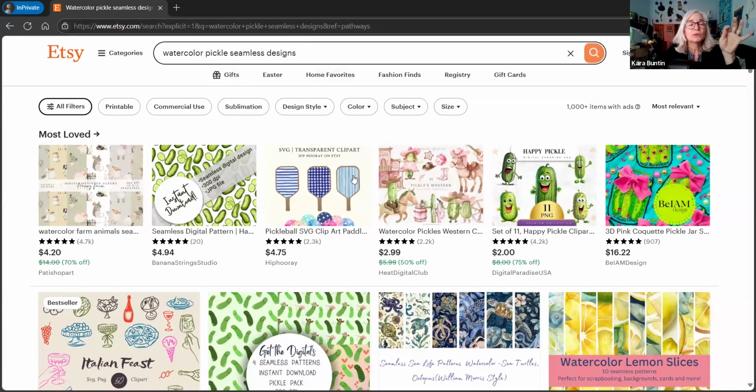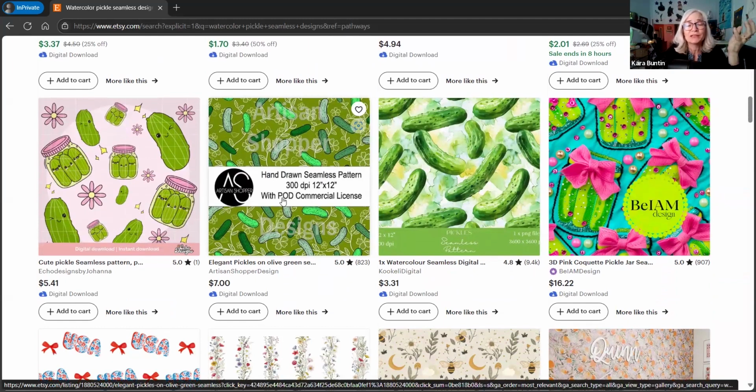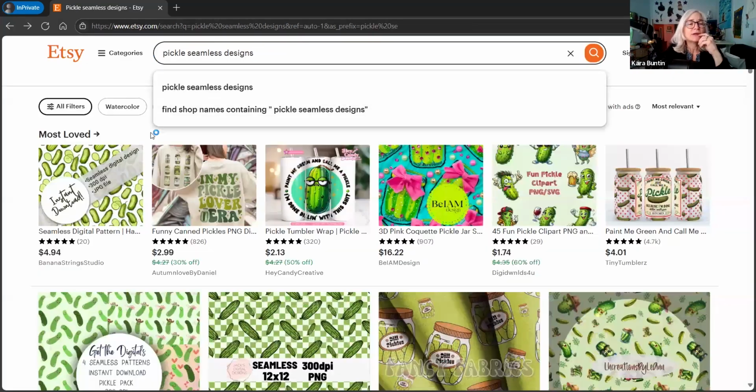So watercolor pickle seamless designs. I don't know. See, I drew these by hand using Procreate. So I probably did put watercolor because there are watercolor effects in there. And it's still there. And actually it's a little closer to the top, isn't it? Look at these things that they have at the top.